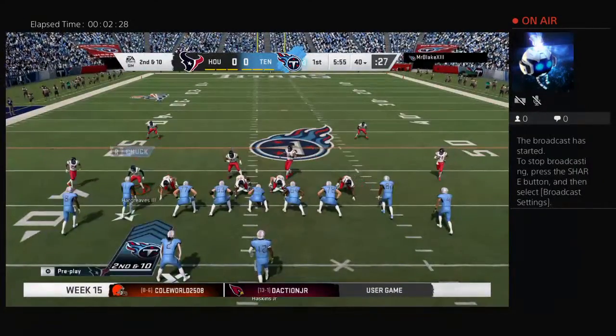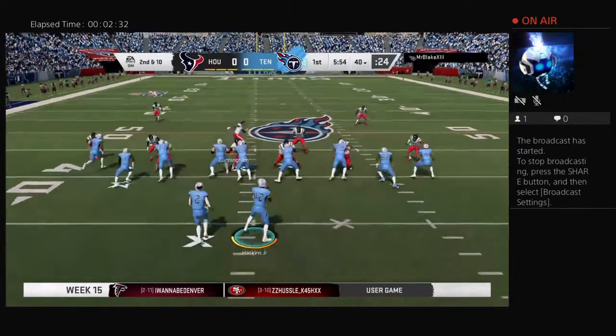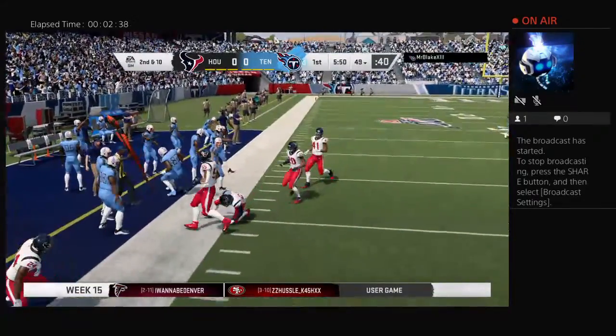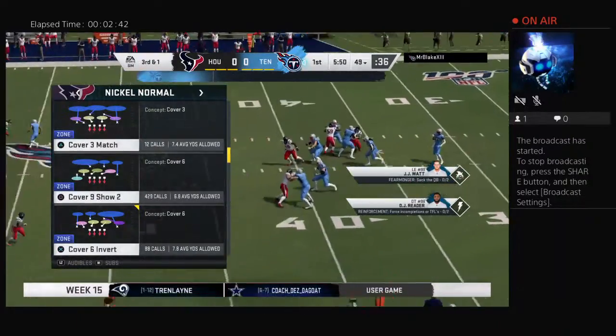Once again, they'll go from the 40. They go play action with Haskins. And this one caught by Delaney Walker. And he's out of bounds just before the midfield stripe at the 49.